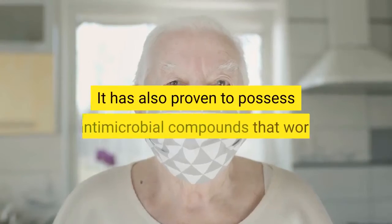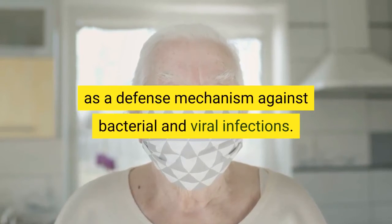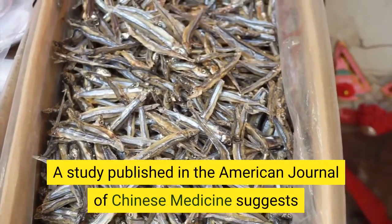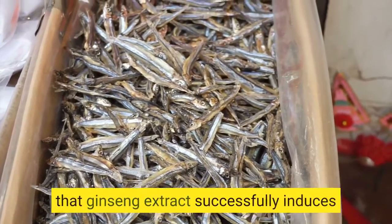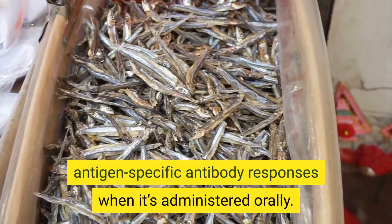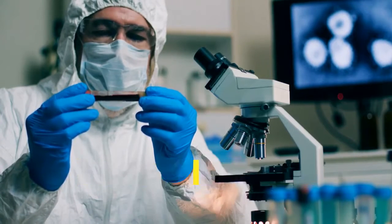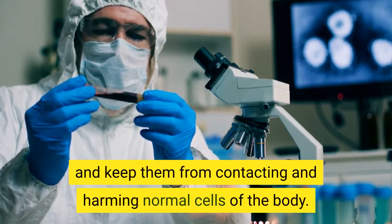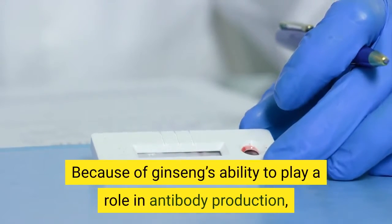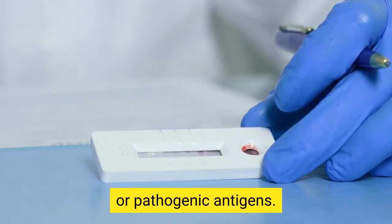It has also proven to possess antimicrobial compounds that work as a defense mechanism against bacterial and viral infections. A study published in the American Journal of Chinese Medicine suggests that ginseng extract successfully induces antigen-specific antibody responses when it's administered orally. Antibodies bind to antigens, such as toxins or viruses, and keep them from contacting and harming normal cells of the body. Because of ginseng's ability to play a role in antibody production, it helps the body to fight invading microorganisms or pathogenic antigens.